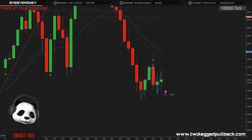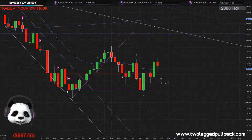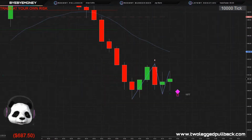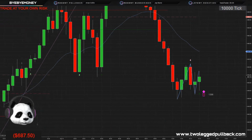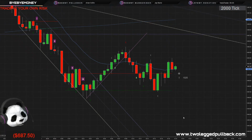This is a two-legged pullback off the 10K chart. Still looking for a new low here. Are we making a new low or new high? Not sure. But if we hit this trap here, it's bad news for the bulls, in my opinion. Watching the 10K chart, with a Pikachu setup on the 10K chart.